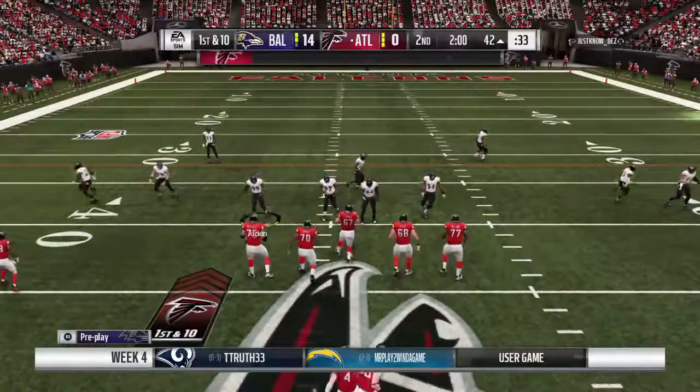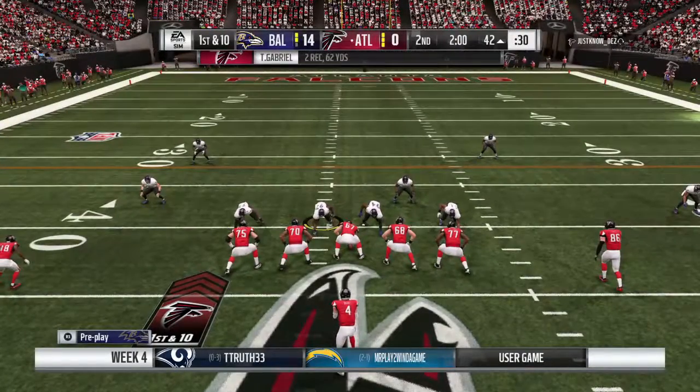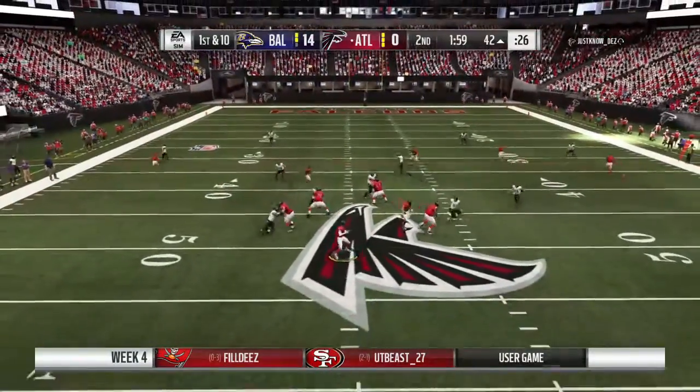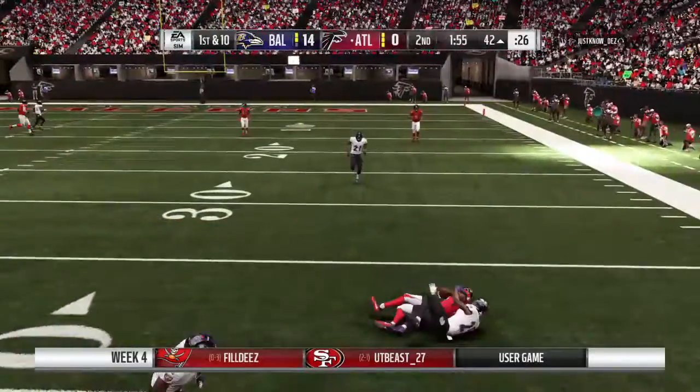2 minutes remain here in the first half. We're back to another right after this timeout. On 1st and 10, Knight. And this is Gabriel on the catch.